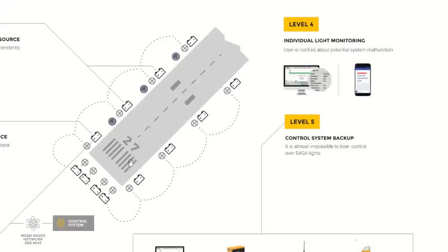What it means is that you can send a technician to the specific light that is well-defined. You know where it is installed exactly. You can send your guy there. Instead of this faulty light, he can install a spare light, take the faulty light to the hangar, and then without any stress, this light can be repaired. So again, individual light monitoring works in a way that it will inform the airport about system malfunction, and it will tell you exactly where the problem is.